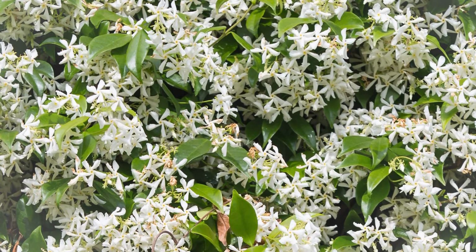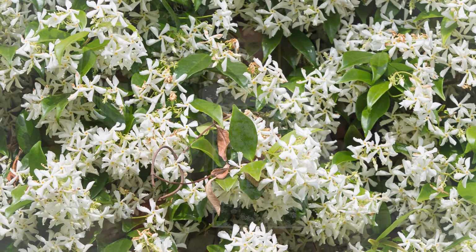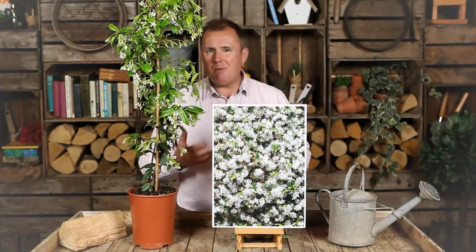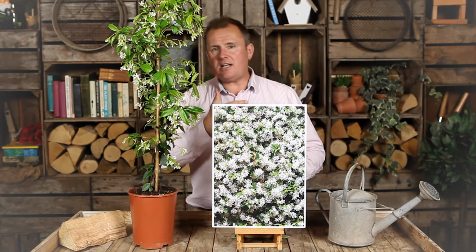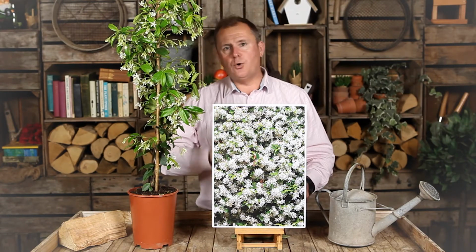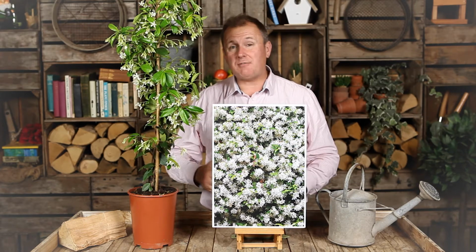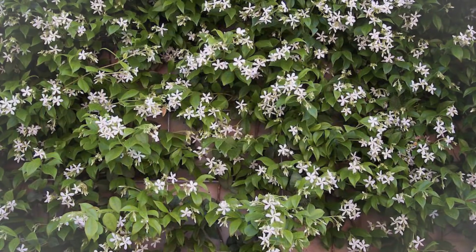If you live in a very exposed site, of course, you might need to give it some shelter during very, very hard periods in the winter, but actually mostly not so much. And if you live south of Birmingham, I would say most years you'd get away with this outdoors. North of Birmingham, perhaps grow it in a pot or somewhere where you can actually get some fleece around it if you get some really cold weather, and it will be fine then as well.